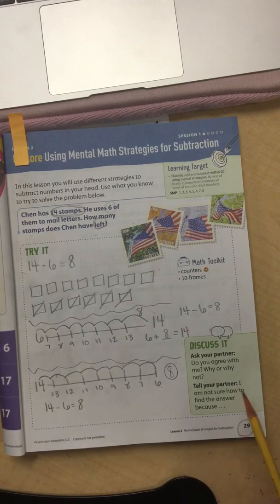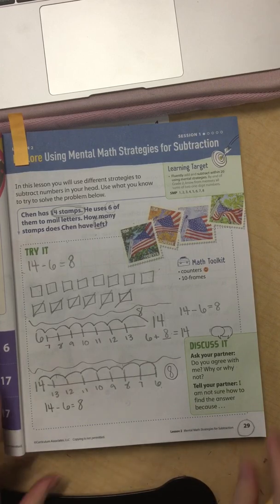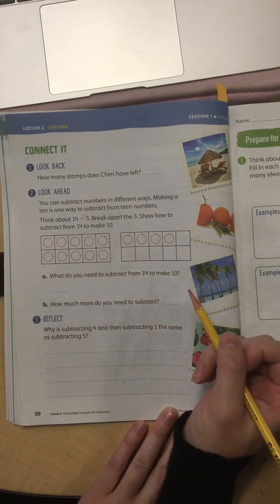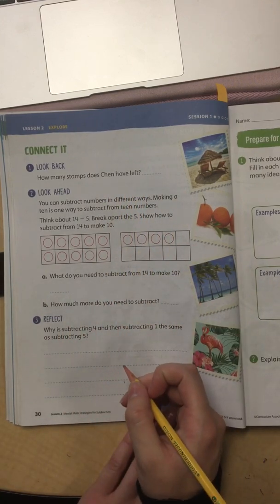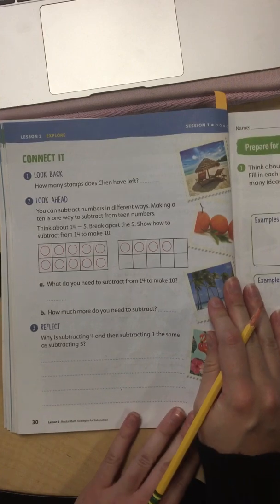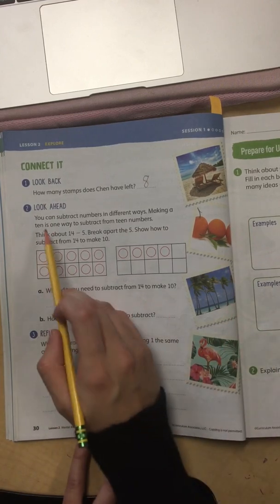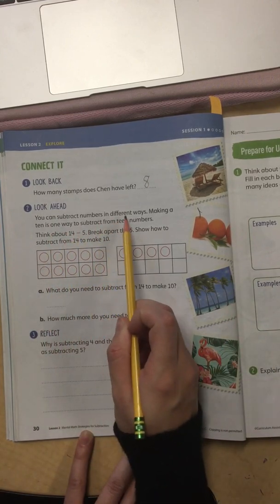Some of you may have noticed that you use a different strategy. Those were just our main ones that I kind of wanted to focus on today. So if we turn our page to page 30, we're going to look back. How many stamps does Chen have left? Well, we found that answer. We did all of our jumps, we drew pictures, all things like that, and we found out we had 8 stamps left.